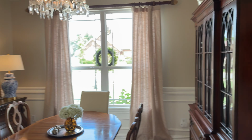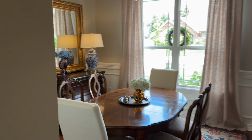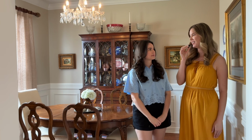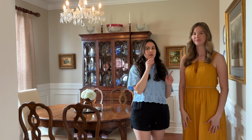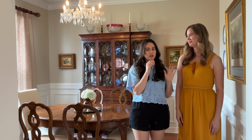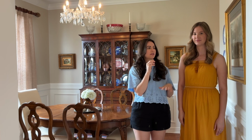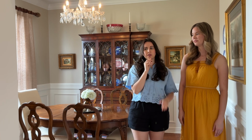So we were looking all over at antique stores and we ended up finding this set on Facebook Marketplace and it just fit perfectly here. And you guys know I love Facebook Marketplace. I always say to look there first. It is such a good place to find things. And you don't even have to get a matching set of chairs. Sometimes you can find those somewhere else.